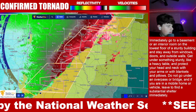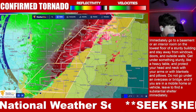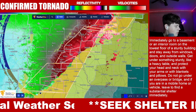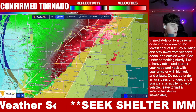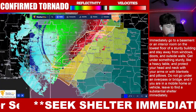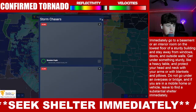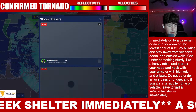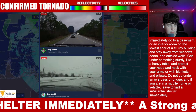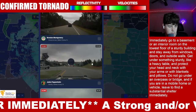Let's see here. Let me get something pulled up real fast. Let's check some. I wonder if we have any storm chasers down there. Let's check our storm chasers. It says no active. Oh. Brandon Kopic. He's in the snow. Corey Gherkin. Not sure where Corey Gherkin's at. Brad Arnold is in Tennessee. Jaden Pappenheim.